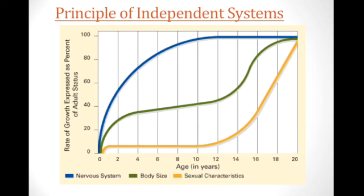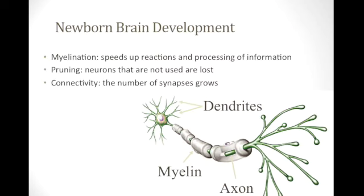Let's talk about brain growth, actually. So newborn brain development has three things that tend to be happening. Myelination. Myelin is this white substance you can see here on the screen. This is a picture of a motor neuron, and a motor neuron is what triggers muscles to move.